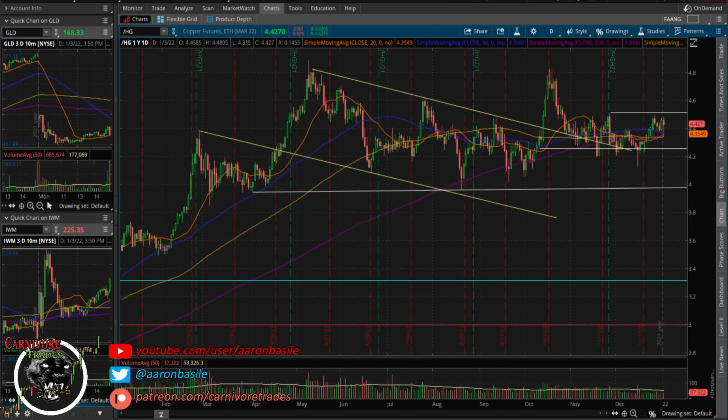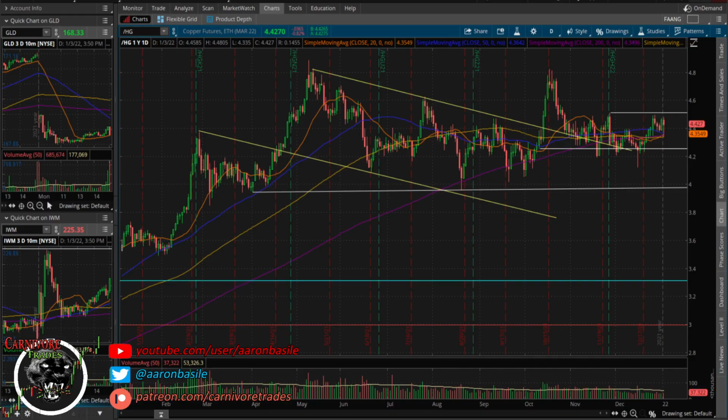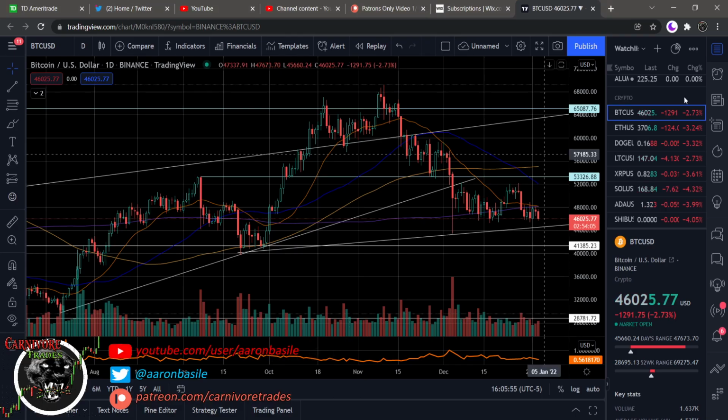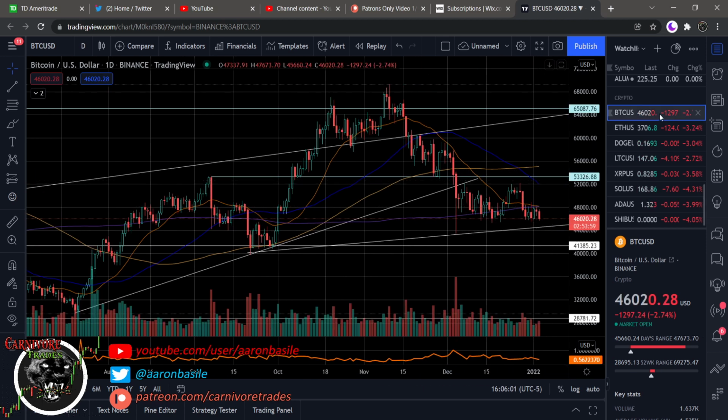Let's flip over here and talk about Bitcoin. Give me 1 second. There we go. Sorry about that. Yeah, so Bitcoin, I noticed this today. We have this move down here, and you've just been in this range here, but take a look at every other crypto here. So obviously this is a move down. You had this failed bull flag, move down, and now you're just going sideways.